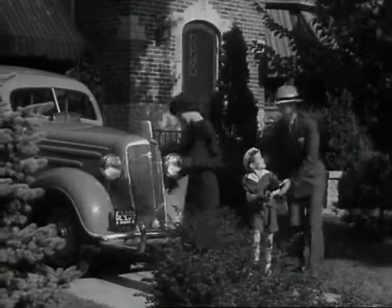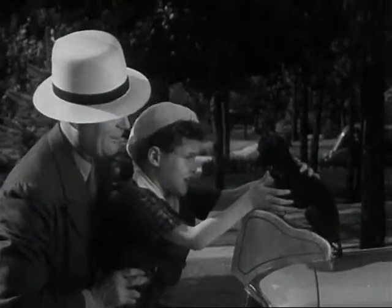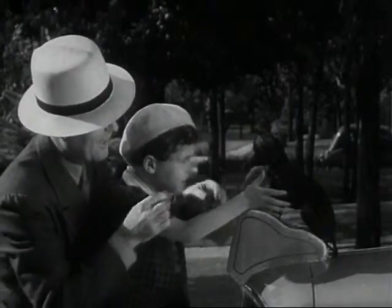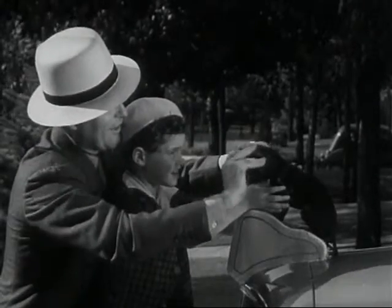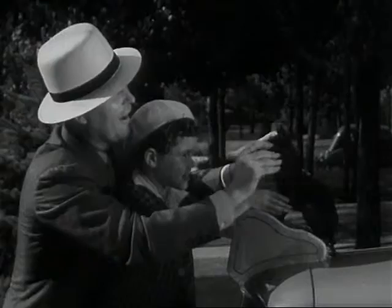The latest in radiator ornaments. This family watchdog takes to the road in his own private perch. No, not a bird dog. And he even gets no draft ventilation. Maybe they call them dog goggles.